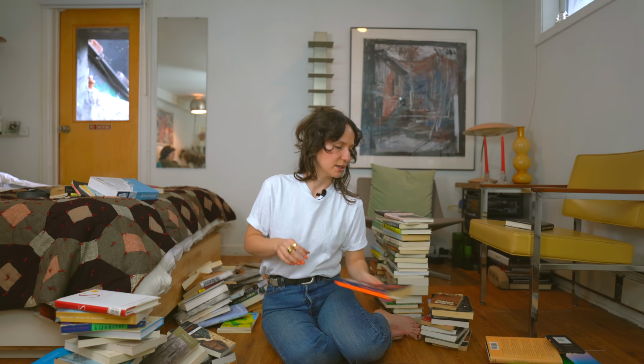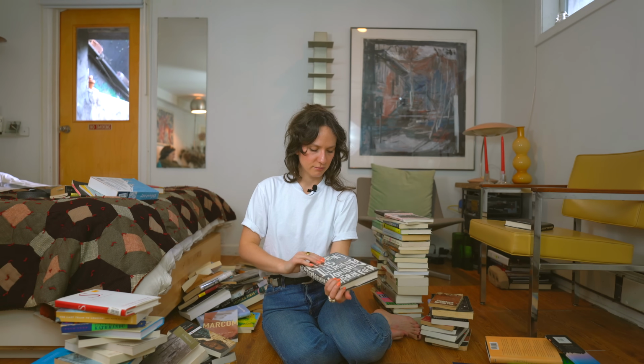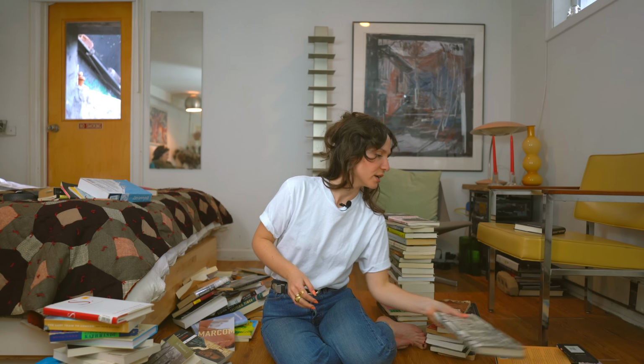Geek Love. Ooh, do I want to get rid of this actually? Maybe. I love this book. I really, really loved it. I don't think I'm going to reread it though, so I think I'll put that online to sell. Everything Is Illuminated. I think this is online to sell, but definitely going to re-put it on there.